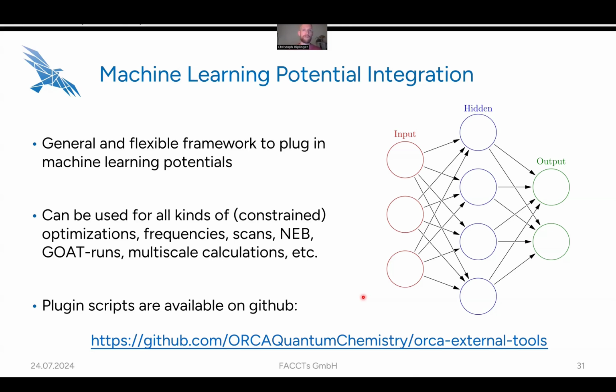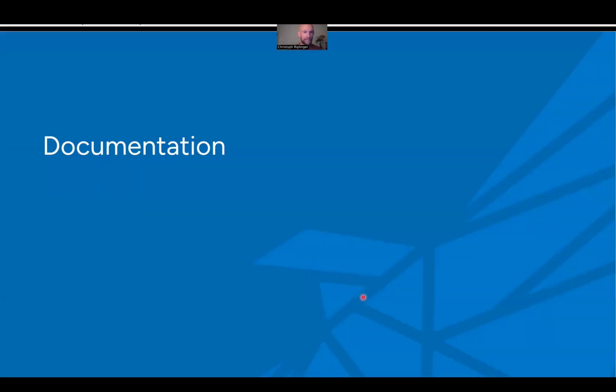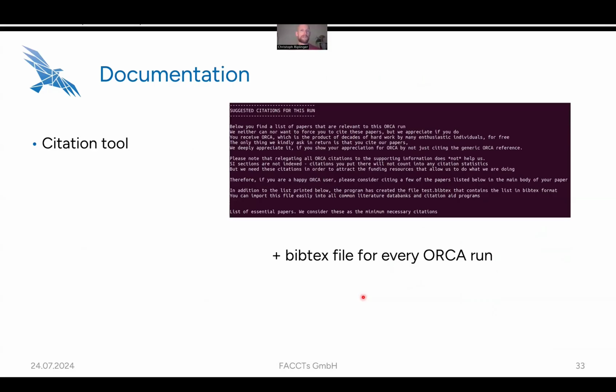On the documentation side, so now we're done with all the new features, there are quite some important additions to ORCA. We now have a citation tool within ORCA available, which prints out at the very end of an ORCA calculation what papers should be cited in a manuscript that makes use of this specific calculation. This helps you to be compliant with good scientific practice, with citing the references that were used for your calculation.